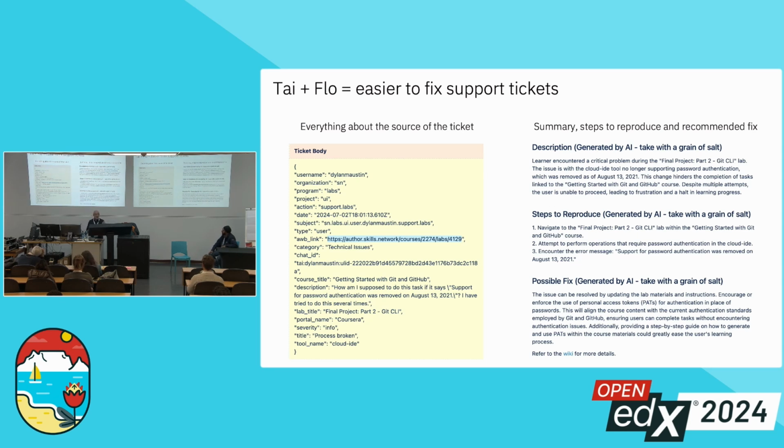It also tells you everything about the source of the ticket: which portal it came from, which course it was in, which lab it was in, what time that happened, who was the submitter. So all of that information, which is priceless, because we typically didn't used to be able to get it.